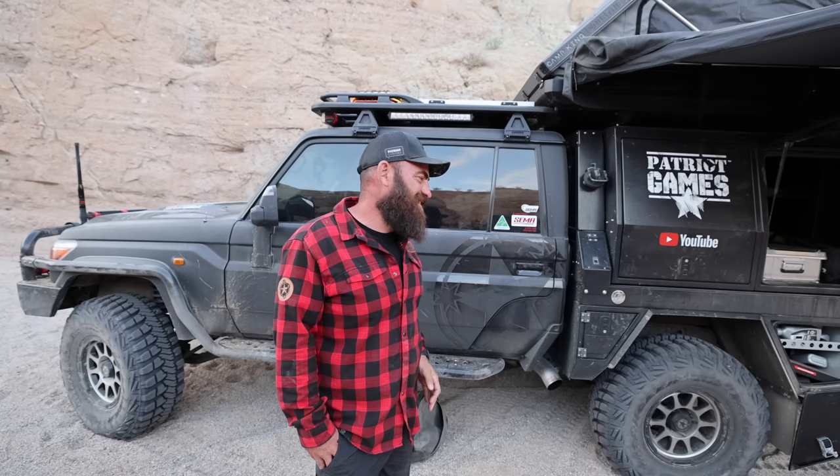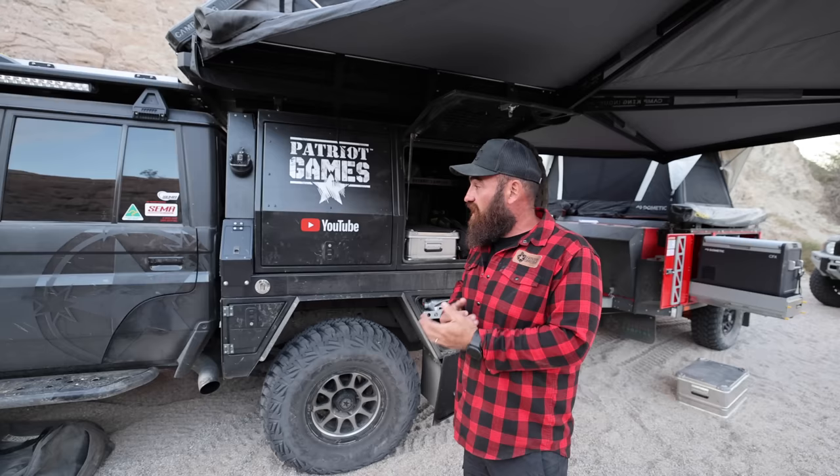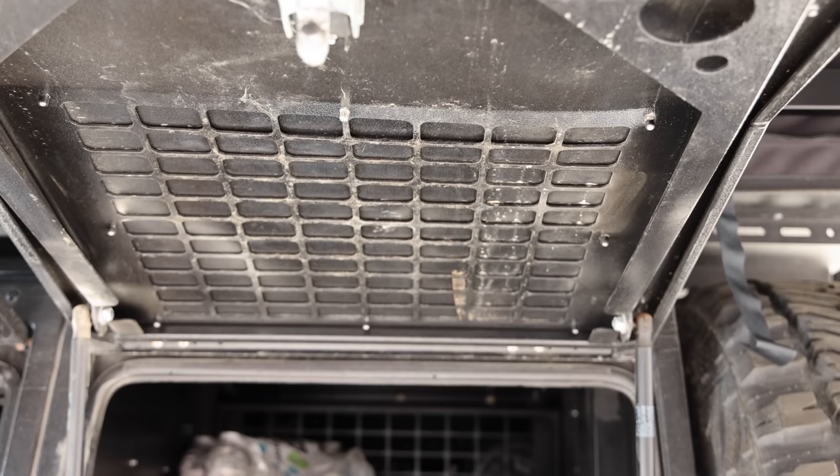So the tray on the back. This is the first, before P-Core was even P-Core. This was the first generation of tray that I ever built, and like the Patriot Camper, it came built out of necessity. I was hunting a lot back in those days. So you can see here, the box at the back is actually a dog box. This panel here unbolts, and it's ventilated, if you can see from the back. This is where I used to run my dogs in the back when I used to go out hunting.